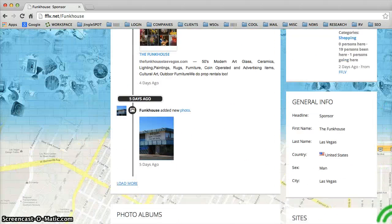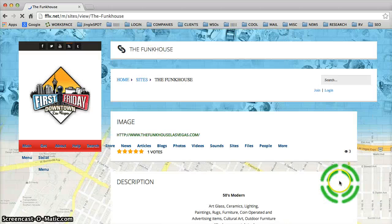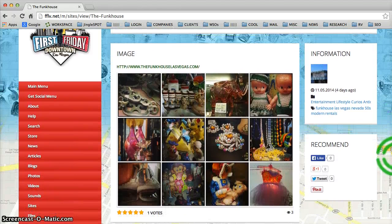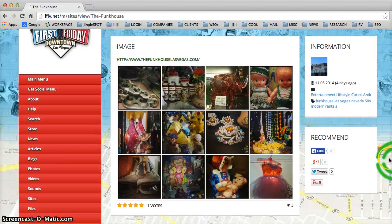So let's go on down here and take a look at your website entry again. We're going to click on that, and here we are at your website entry. Now, putting this in is very, very easy, and we'll get to the steps of that later. What we want to do right now is just see what makes it look good. So here we chose an image to be representative, and of course the URL to the website is here, which is what we want.